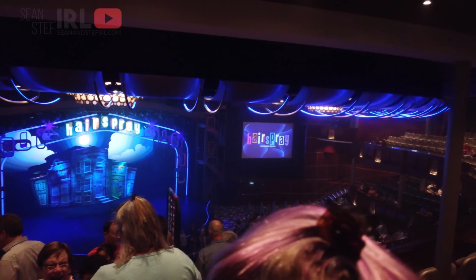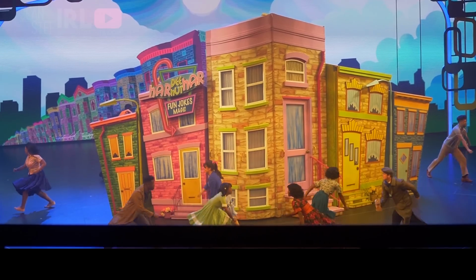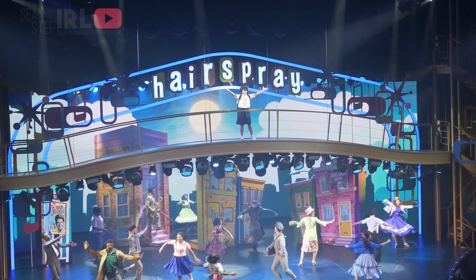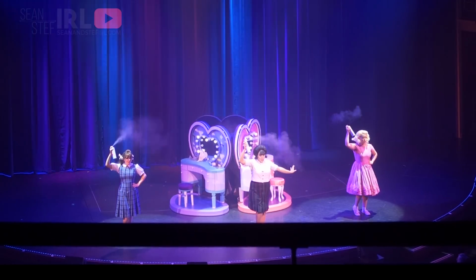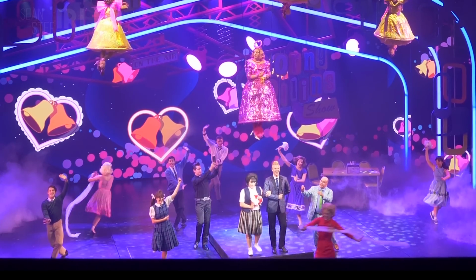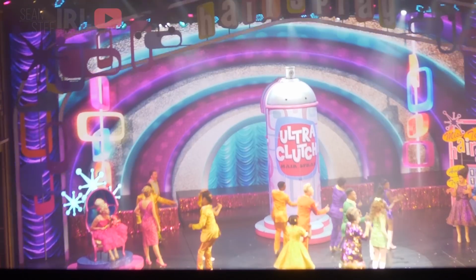A little tip: if you are sitting in the rows, at least sit in the third or fourth row back from the banister that looks down, because you can't see anything really on the front of the stage. And a lot of the shows have people that come into the audience, and you can't see any of that. So go to the third or fourth row back, and it's perfect.